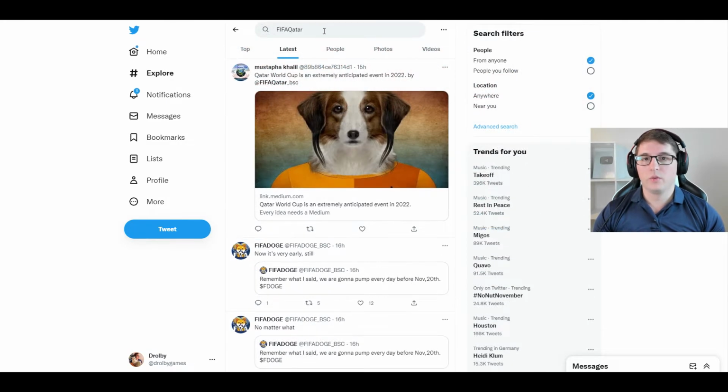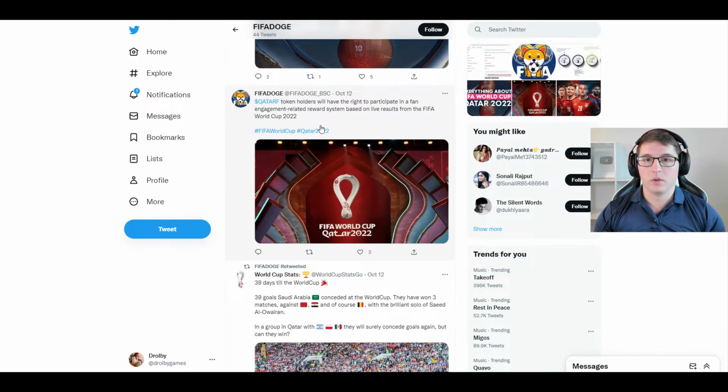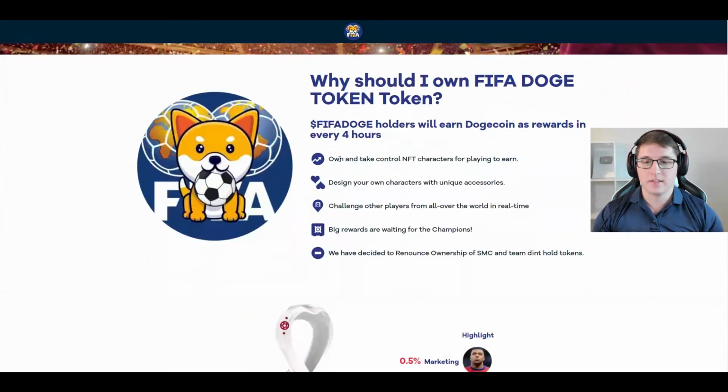So then I went to Twitter and I typed FIFA Qatar, and you can see what their previous name was. They tagged it, but you cannot click on it because they just changed the name, and right now it doesn't exist. It was called FIFA Qatar BSC, and now they are called FIFA Doge BSC. They didn't even delete all tweets. For example, over here you can see their token before was called Qatar F, and right now their token is called F Doge.